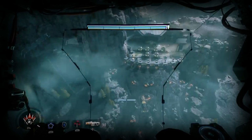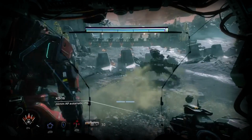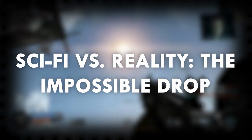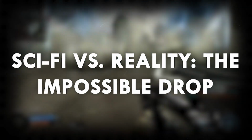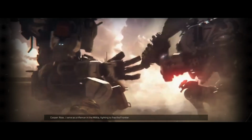In fiction, the drop is pure adrenaline, but in real orbital mechanics, there's no margin for error and no way out. So how does Titanfall's iconic drop stack up when you pit sci-fi spectacle against hard physics? Let's break down just how far reality diverges from the game's adrenaline-fueled freefall.